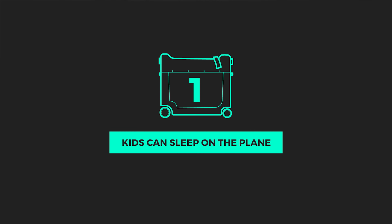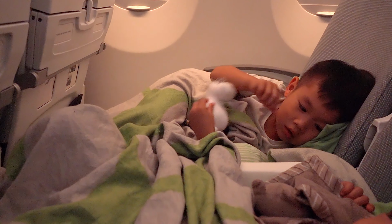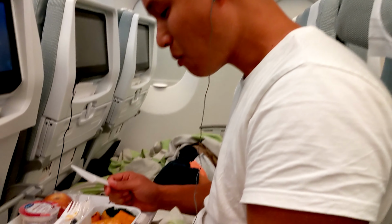Reason number 1. The JetKids BedBox's main function is to allow your kids to relax and ideally even sleep on the plane. You heard right, the BedBox allows your kid to lie down on their own seat and relax or sleep without lying on you, legs sticking up at your face, taking up 2 seats next to you, or you needing to hold them for the duration of the entire flight. It basically makes life easier for you, the parent, and for them.